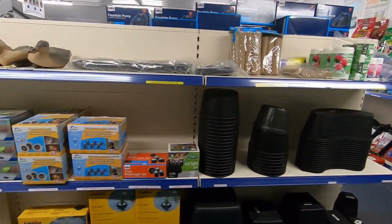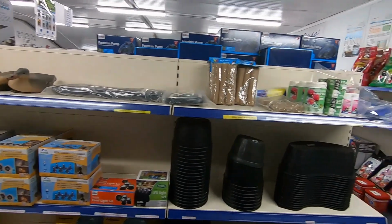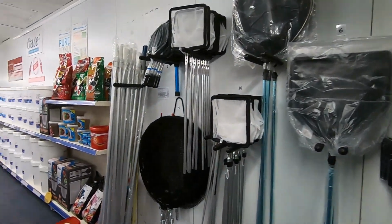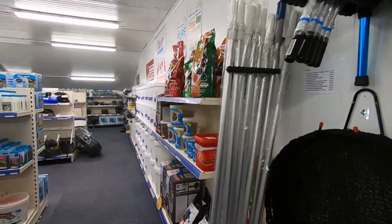We've got here light sets. Yeah, pond lights, nets, buckets and buckets of food.